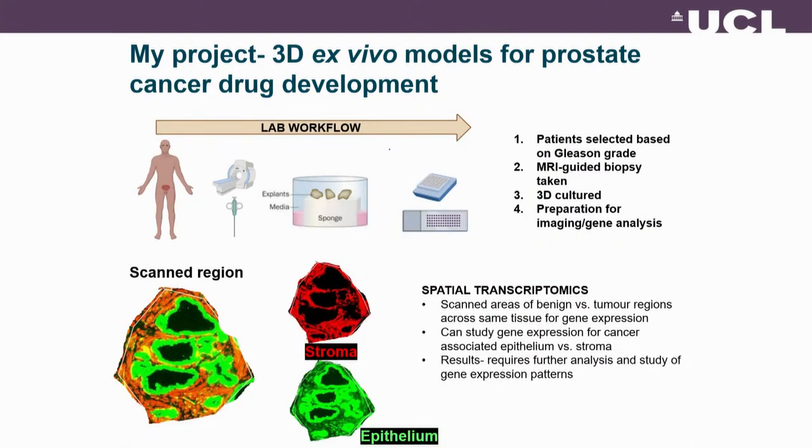So what have I done so far? Well, at the moment, we're working on a big spatial transcriptomics project where we have prostate tumor tissue as part of a biobank, which has previously been cultured in one of the simplest models at the moment, which is a gelatin sponge culture. This is just a chunk of prostate tissue on a sponge scaffold bathed in media so that the tumor tissue can be viable for a few days before you do whatever analysis you want to do on it. This tissue is then processed into microscopic slides, and then we do something called segmented gene sequencing with a company called NanoString.